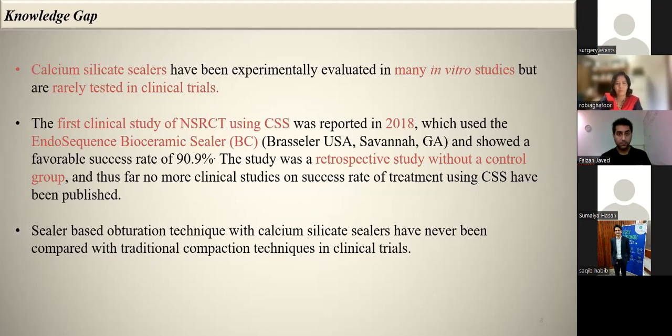Calcium silicate sealers have been evaluated in a number of in vitro studies, but they have rarely been tested in clinical trials. One retrospective study was conducted using calcium silicate sealers, in which the EndoSequence bioceramic sealer was used. This study was published in 2018, but it had some limitations, like its retrospective design and the absence of a control group. Furthermore, sealer-based obturation with calcium silicate sealers has never been compared to traditional compaction techniques in clinical trials.